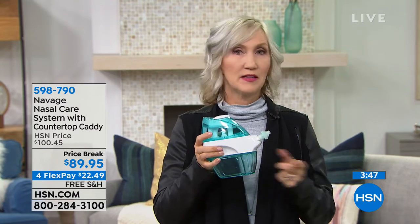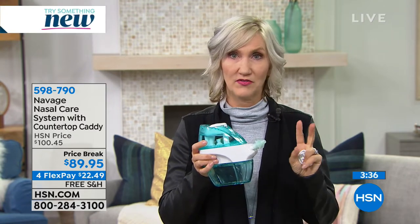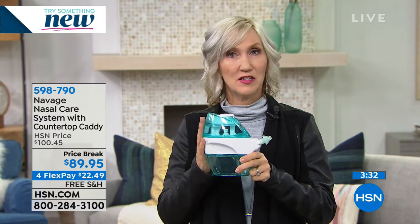And that's, again, one of the things that I love so much about the Navage, that it goes to work right away. And it's handheld and portable. Tina was saying the battery comes already included. You don't even have to figure that out. There is a little screwdriver that comes with it so that if and when you need to change those batteries, you're ready to go. You don't have to guess. And you can do it as many times as you need to a day.